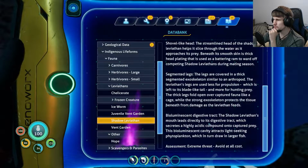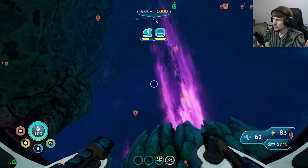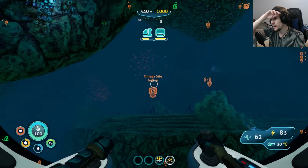The Shadow Leviathan's mouth leads directly to its digestive tract, which secretes a highly acidic compound onto captured prey. Bioluminescent cavity attracts light-seeking phytoplankton, which in turn draw in larger fish. Extreme threat, avoid at all costs. So there we go. We've gotten ourselves the big Leviathans out of the way.